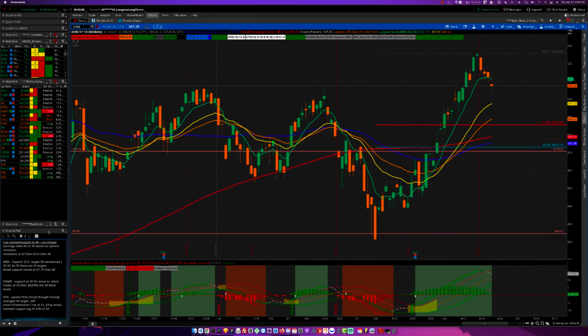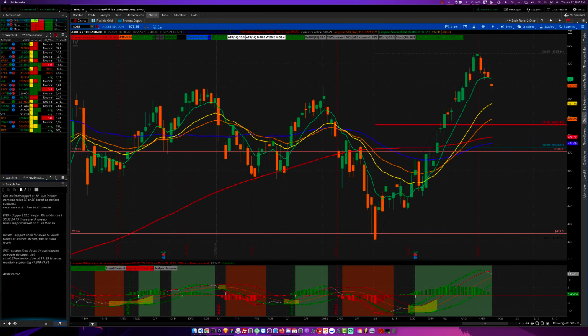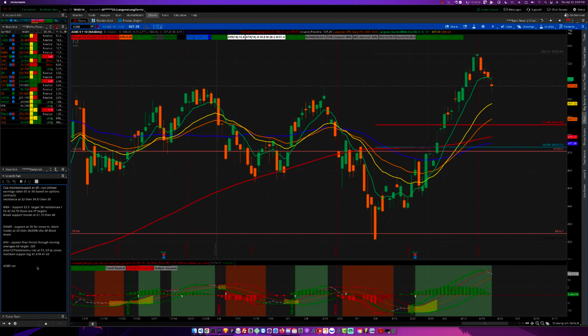What do we got going on here? Alright, Adobe would like it to revert to the 34, which is at 488, but I'll take the 21. 34 EMA at 488. That'll set us up for a nice level of support. So 488 or this 618 retracement at 485. Probably be the 485 level.